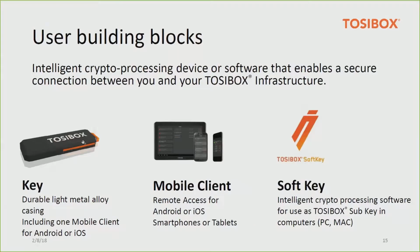And this is the key that I was talking about. This is the piece that you plug into your computer in order to see your locks and connect to them. There's also a soft key, which is just a piece of software that gets licensed against another key in the field, and we'll talk about that infrastructure stuff a little bit later. And there's also the option to use a mobile client. So every one of your keys includes a license for a mobile client so that you can access all of your sites remotely from your phone or your iPad or whatever mobile device you're using. And the keys can be licensed for additional mobile clients as well, if you wanted to license multiple phones or whatever.